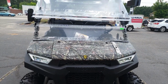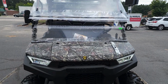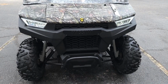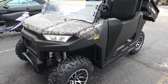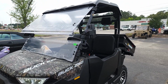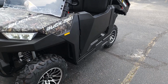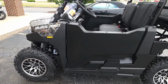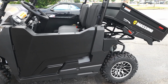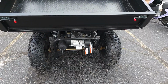Today we're going to take a look at this brand new 2023 Massimo Buck 250. The Massimo Buck 250 is great for those around-the-house needs, maybe whatever you need to haul, whether it be feed for the animals or groceries from one place to another. The Massimo Buck 450 has you covered. It comes with a bench seat, seat belts, a full dump bed. This thing is a blast. It's even a blast just cruising around the woods or driving around the yard.